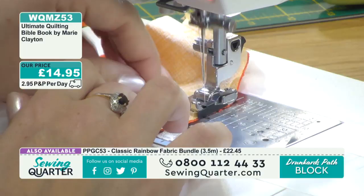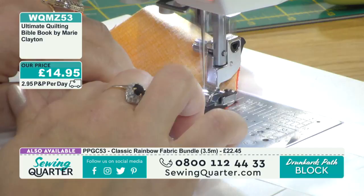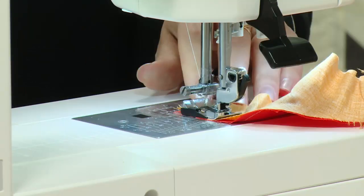But the other reason I like to not pin is because you haven't got to spend the time putting the pins in and you haven't got to spend the time taking the pins out again. There we go.